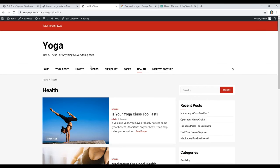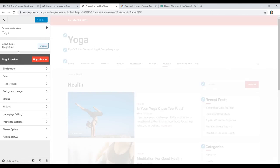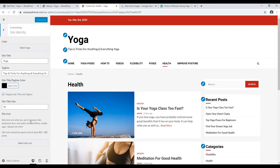And then something else I wanted to mention is if you want to customize the colors and some of the other things like that, all you have to do is come up here to customize. What I'd recommend is going through these things, not clicking on anything at first or changing anything, just going through and seeing all the different stuff that you can do.